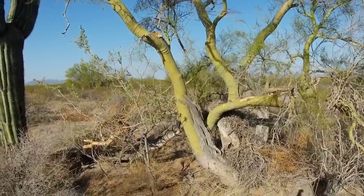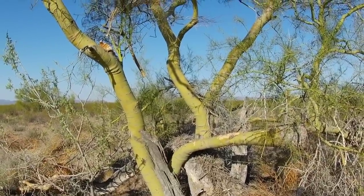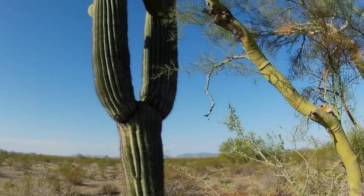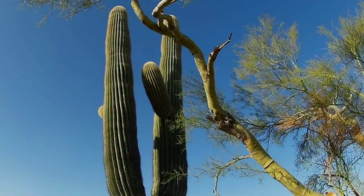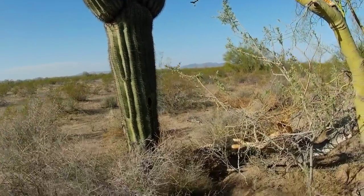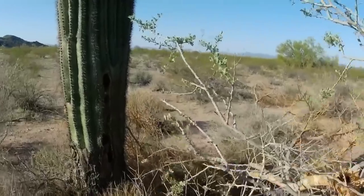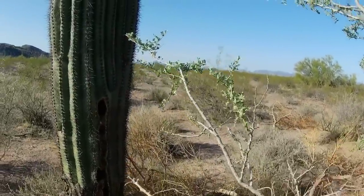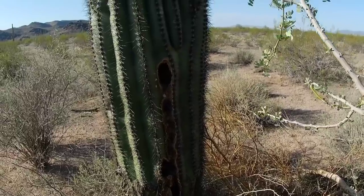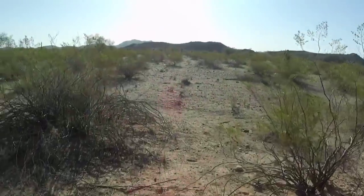There's a green Palo Verde. The green stick. And that is an impressive saguaro right next to it. And in the side of the saguaro, there's a hole. Birds do that, to make a place for their nests.